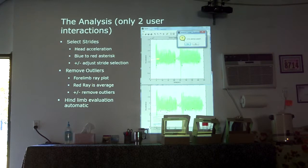And this is where the horse was standing still right here. Then they trotted the horse down in one direction, and as the horse was trotting, the head acceleration increased. Then they turned around with the horse and trotted back. Okay, and the software says, okay, I'm going to analyze between this blue and this red asterisk.